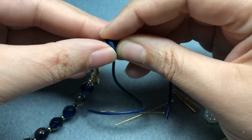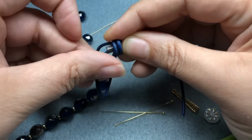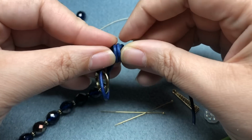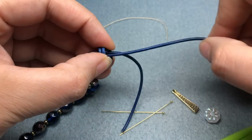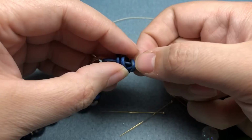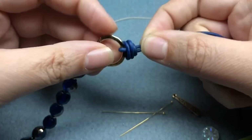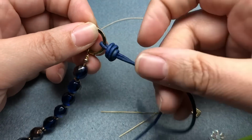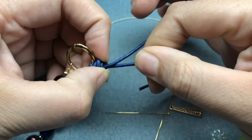holding it with my fingers, and then I'm coming through my barrel tube, my barrel bead, whatever you want to call it, holding my pieces, sliding out my barrel knot tube, and then pulling through my tail. So this is where you want to kind of tighten it. I'm going to just tighten it right up against my ring, and it'll take some finagling if you don't want to mess up your knot.